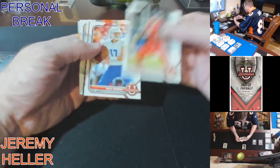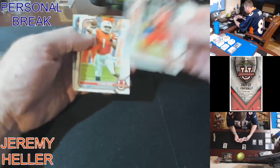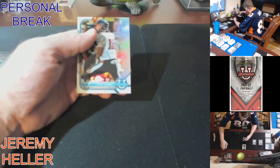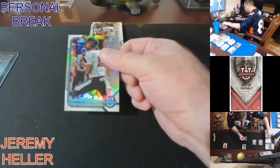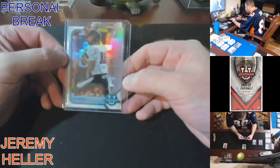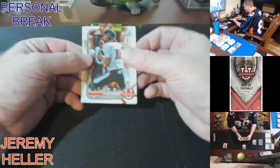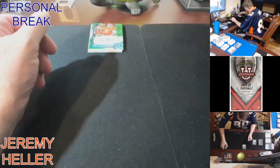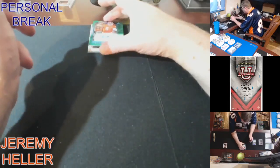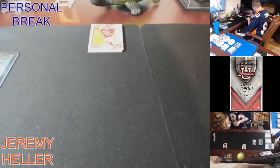Last little stack here. Still have an auto in here. So is that Tua's little brother? Another first refractor. Tyler Shoe. Well, you're pretty quiet, so you must know just as much as I do about some of these guys that we're running across. Hopefully this was a green auto. Sure is. And wouldn't you know it, it is our boy, the one, the only, DJ Ukulele, green first to 99.